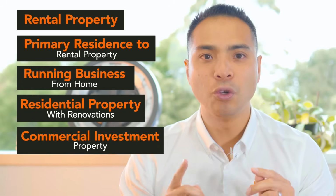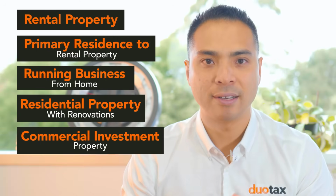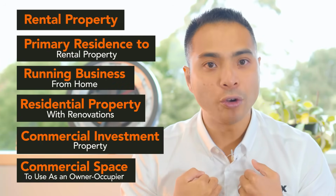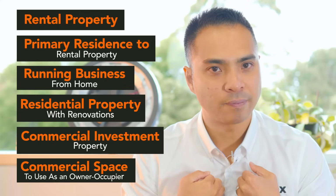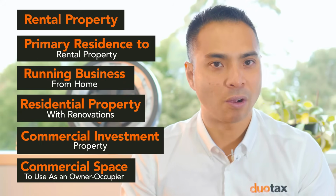You've purchased a new commercial space that you plan to lease out to a tenant. You've purchased a commercial space to use for yourself as an owner-occupied business premises. You can potentially claim immediate write-offs allowable by the tax office. If you're in doubt about whether you should get one, speak to a quantity surveyor or your accountant to find out if it's worthwhile. So, when is the best time to purchase a tax depreciation schedule?